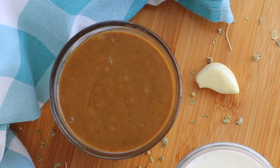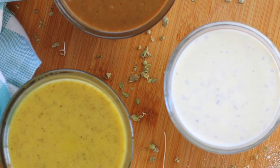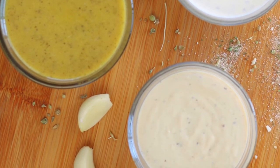These are our favorite dressings. We go back to them over and over. The Greek is our absolute favorite. If you make these four salad dressings, you will find that you are saving money, you are eating cleaner, and you are hardly spending any extra time in the kitchen.